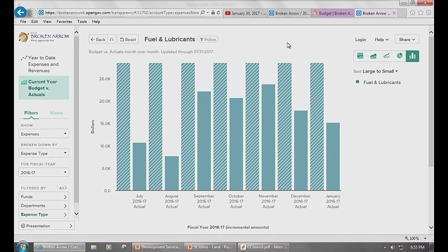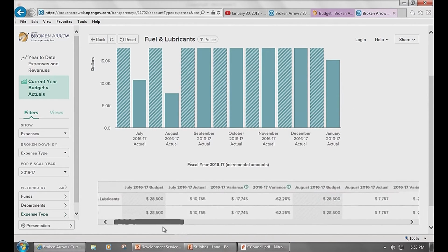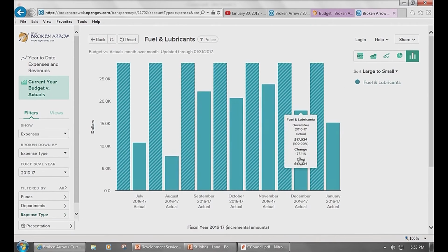And now this isn't the same for everyone, but for this expense it is just divided over 12 months. It's the total amount divided over 12, so that's why these stay the same for the budget, which is $28,500 per month. And so again, you can see down here the change between each month and just the numbers if you'd rather see it that way, and you can also share it once you've gotten here.